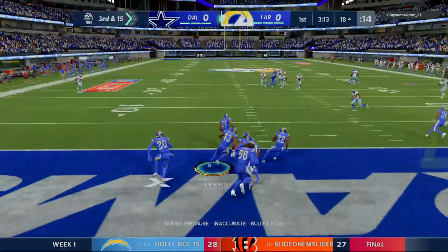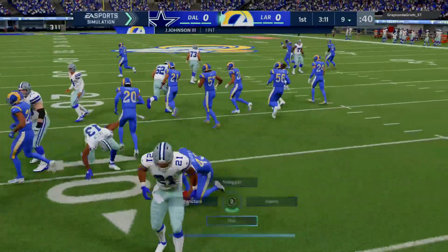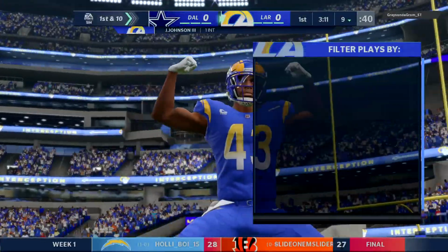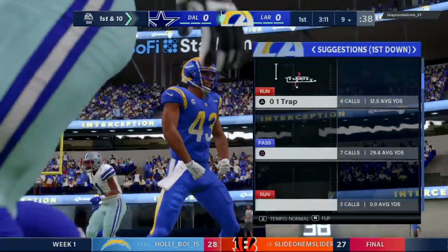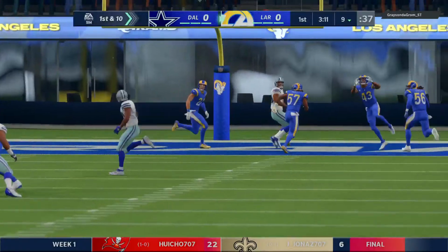And this is going to be intercepted. Picked up by John Johnson. And not much on the return there. He'll take it only up to the 9-yard line. No doubt, a very disappointing end to what was a pretty strong opening drive.